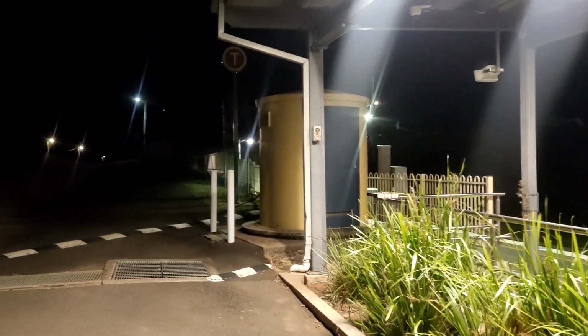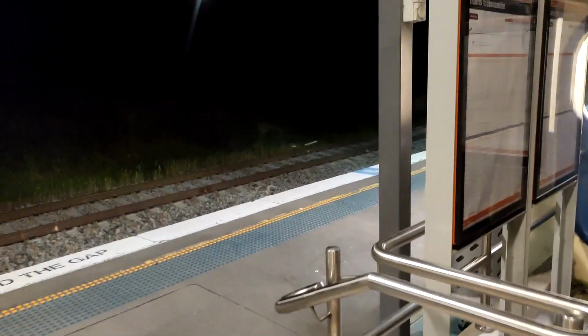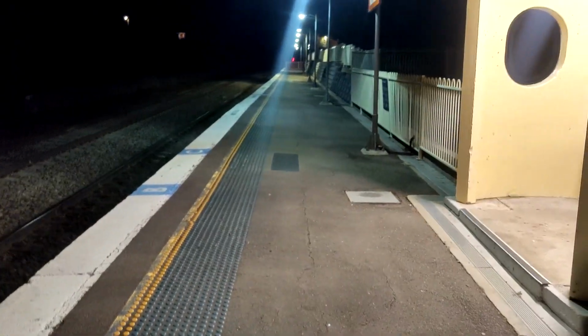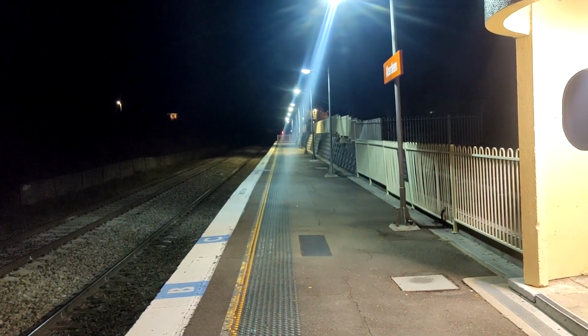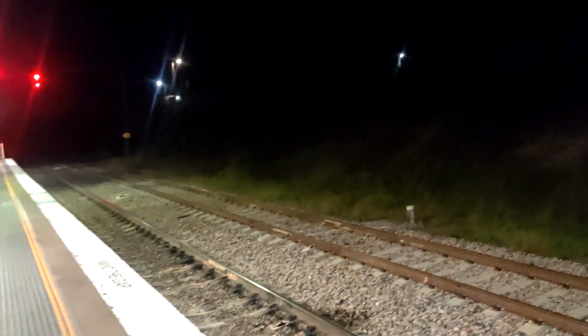The station was originally opened on the 20th of October in 1870 and was refurbished in 2010, which added in this shelter and a couple of power points, one of which has saved my phone from dying. Cheers to the people who install these power points and leave them on. Got a single Opal reader, a couple of waiting booths, and it's just a very long straight platform. Yeah, Aberdeen's pretty basic and simple.